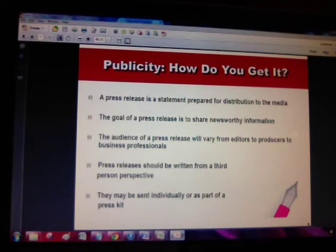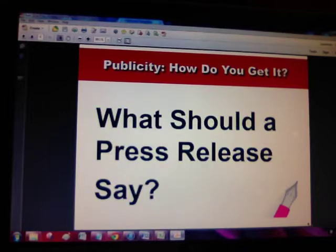First thing we're going to talk about: what is a press release? A press release is a statement prepared for distribution to the media. The goal of a press release is to share newsworthy information. The audience of a press release will vary from editors to producers to business professionals. Press releases should be written from a third-person perspective. They may be sent individually or as part of a press kit. We're not going to talk about press kits today. We're just going to talk about press releases.